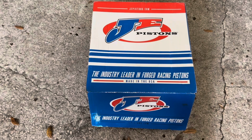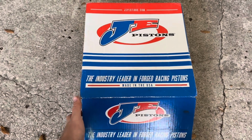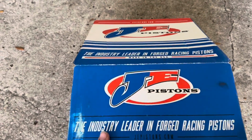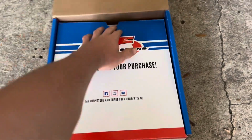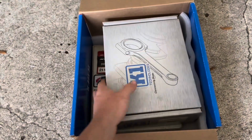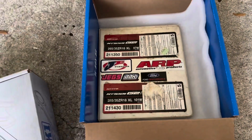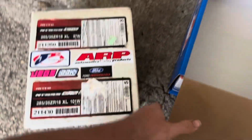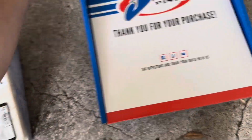I'll show you guys the paperwork. And I'll say it again: yes, I am a big nerd, and I keep all my boxes and paperwork, okay? So these are the new pistons that are in the car now, so ignore that. I've got my Wiseco K1 box that I keep, and here is the booklet right here. Yes, I put all these stickers on the booklet. But what's really neat is, let me go ahead and close this up.